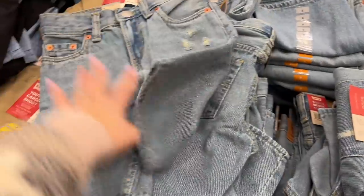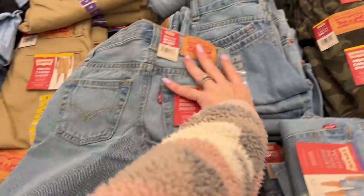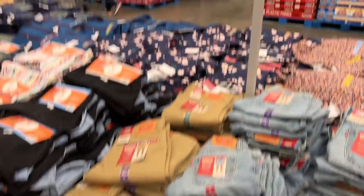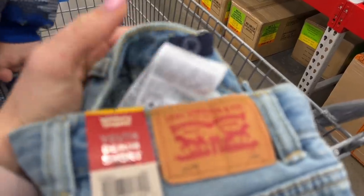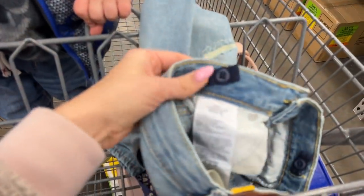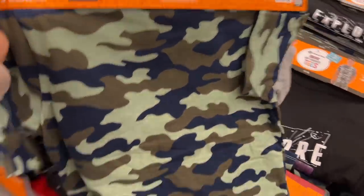Oh, they got some really cute boy shorts. Oh, these are cute. I love the distressed jeans. These are Levi's and they are $12.98. Oh, I want to see if I can find these in Austin's size. And it has the adjustable elastic, which I love. Austin needs that because he's often too skinny. So these are perfect. You guys, they have some super cute clothes right now.